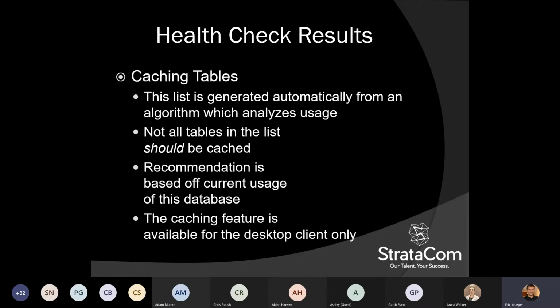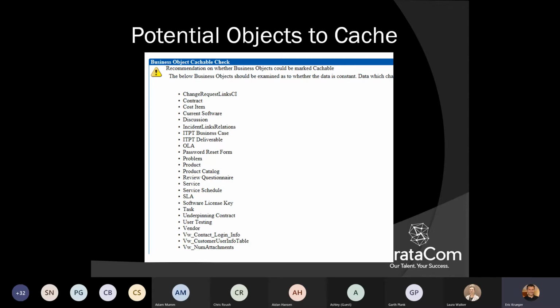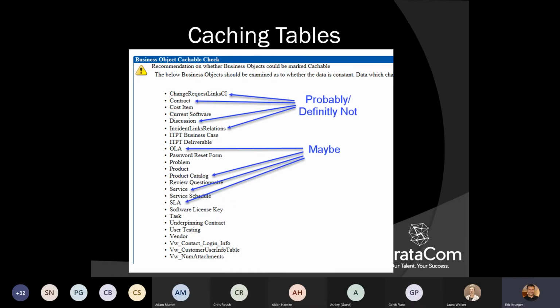So that long load time when you start that Windows client, some of it is tables being cached down to your cache on the local machine. So if you've got some big tables there and a very large cache file for your Windows client, you may want to uncheck some of these. In the health check, this is just a list of what the health check is recommending for caching. And then you can make your own decision on whether or not to cache.